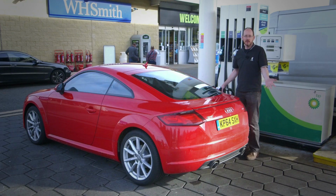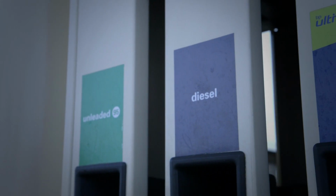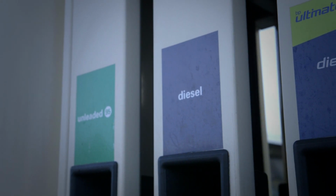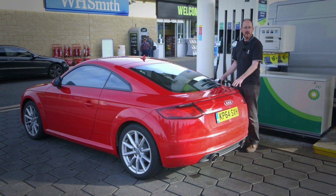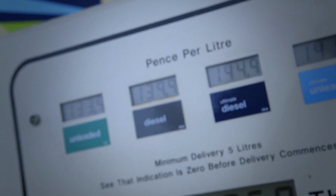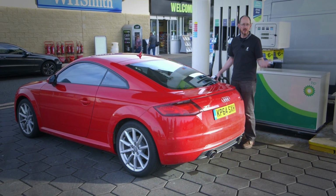The other benefit, of course, of choosing the diesel TT is you get excellent economy. We've done several hundred miles now. We've reached Oxford services on the M40. And despite the fact we haven't been hanging around and this car's pretty heavily laden, we're still averaging the best part of 50 miles to the gallon. How many other sports cars could you do that in?